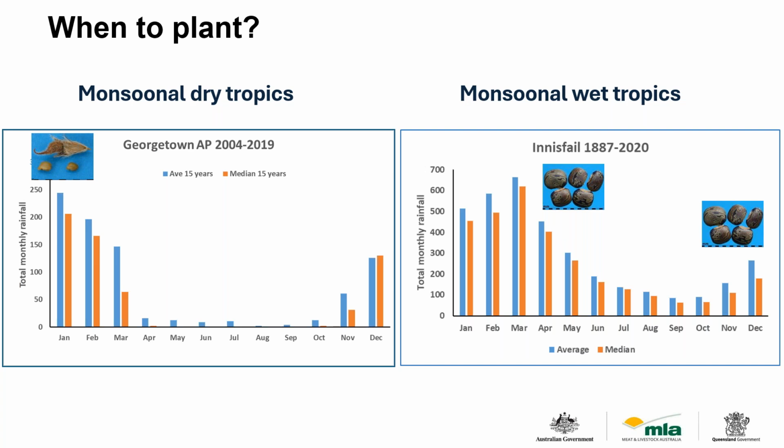And you can see on the two tables there, we've got the dry tropics on the left and the wet tropics on the right. The best time to plant in the dry tropics is usually after first storms and before the monsoon trough comes down. So that's usually sometime around December. January is a good time to get your seeds in there, and that allows you to get some germination and enough rain to get the plants established before the dry season comes.